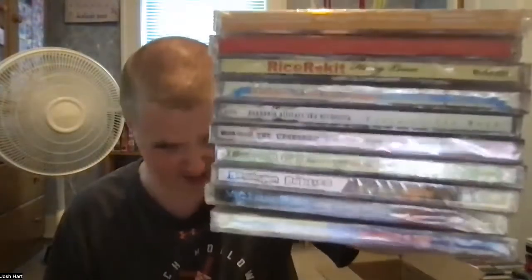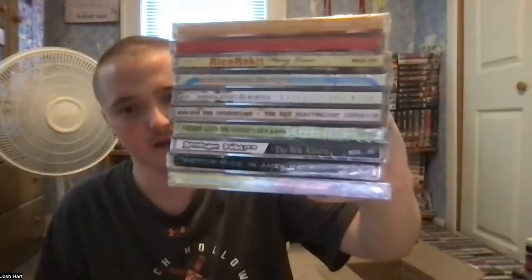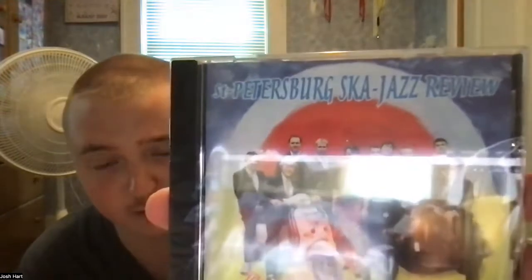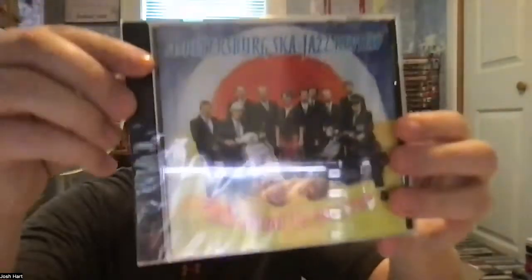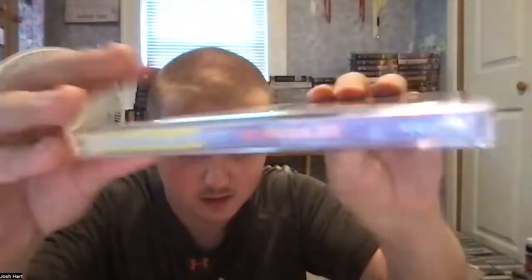So first one up, this one looked pretty cool. This is all kind of more reggae, international, slower ska and reggae ska and stuff like that. So this one looked pretty cool. This is St. Petersburg Ska Jazz Review, Too Good to Be True. I was pretty intrigued by this one.